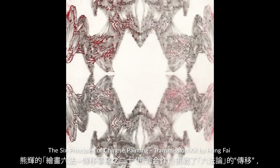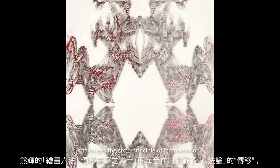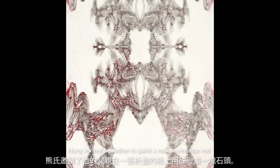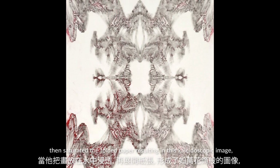Six Principles of Chinese Painting Transmission 20 by Hong Fei challenges the sixth principle of transmission, which means learning through copying and imitating. Hong invited his father to paint a rock in cinnabar red, then saturated the photo paper, resulting in a kaleidoscopic image, bearing no resemblance to the original rock.